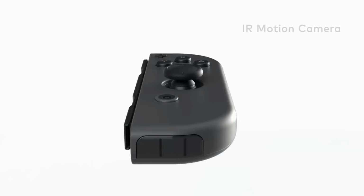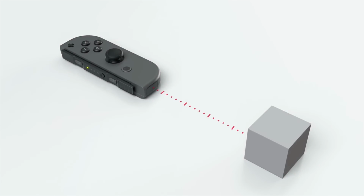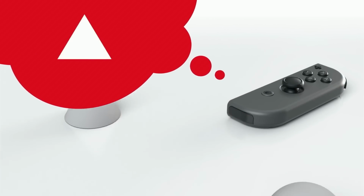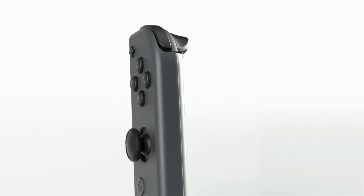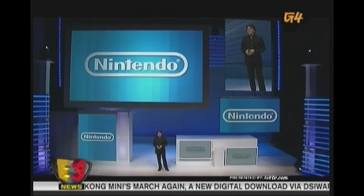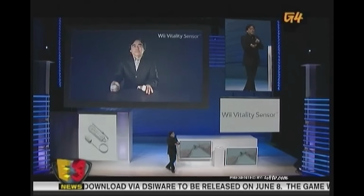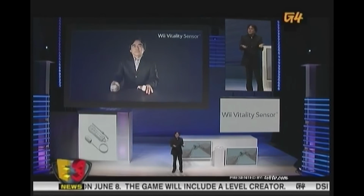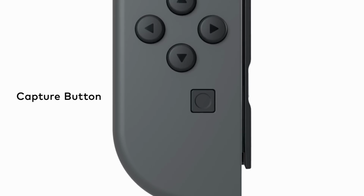But on the note of the Joy-Cons, I want to talk about this idea I have that I think could be pretty darn cool. It's a technology that Nintendo was working on a long time ago and we never actually saw come to market. It was back during the Wii days. And this is the vitality sensor. The idea behind this is that it measures your bodily responses, like your heart rate and things of that nature, your electrical signals.